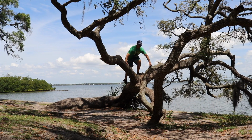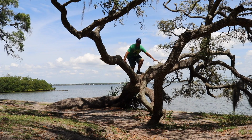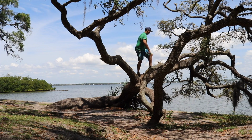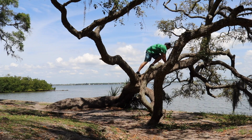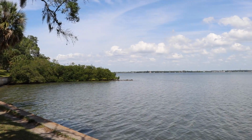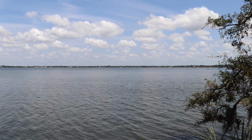I'm at Philippe Park in Pinellas County, Safety Harbor to be precise, and you're looking at the upper portion of old Tampa Bay. Just across the bay there is Oldsmar, where I live. I've been coming to this park with my family for over a decade. It is a special place, it is a beautiful place.